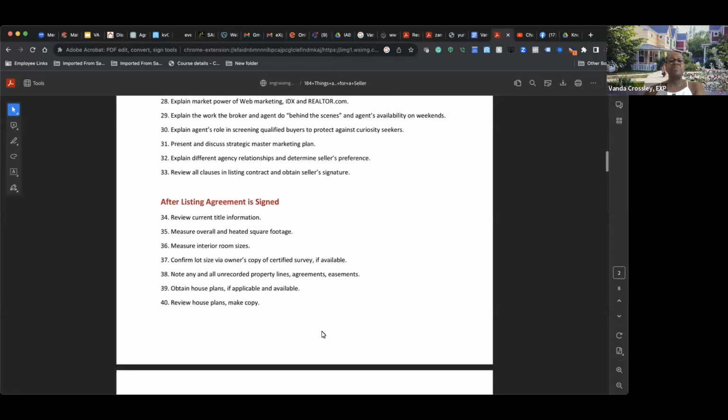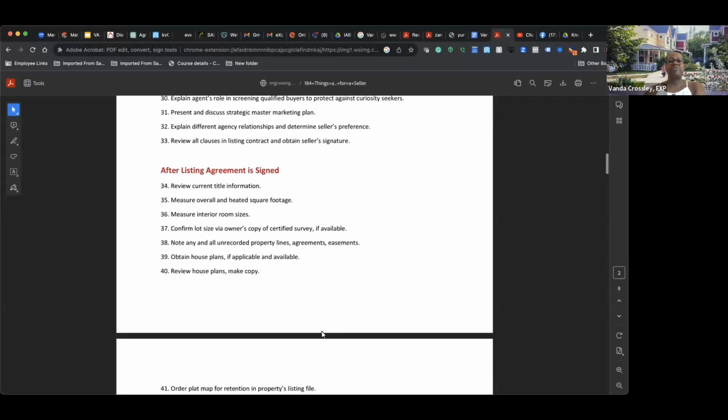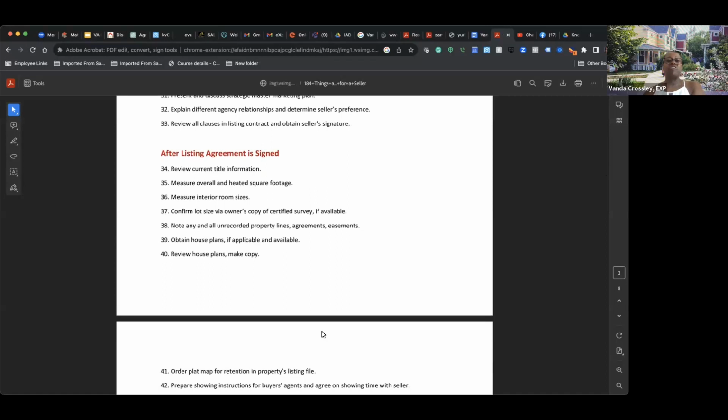After the listing agreement is signed, we review current title information, measure overall and heated square footage, measure interior room size, confirm lot size via the owner's copy of the certified survey, if applicable, note any and all unrecorded property lines, agreements, easements, see if they had any work done, any additions done to the home.